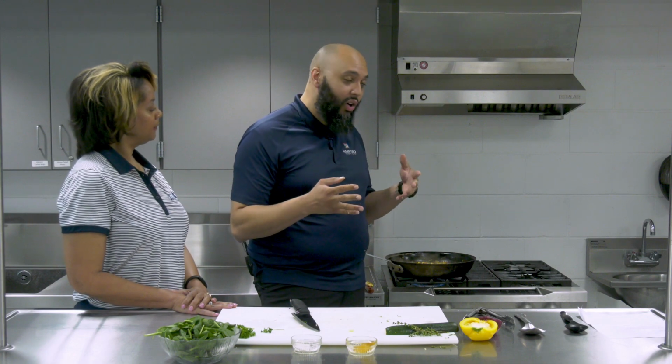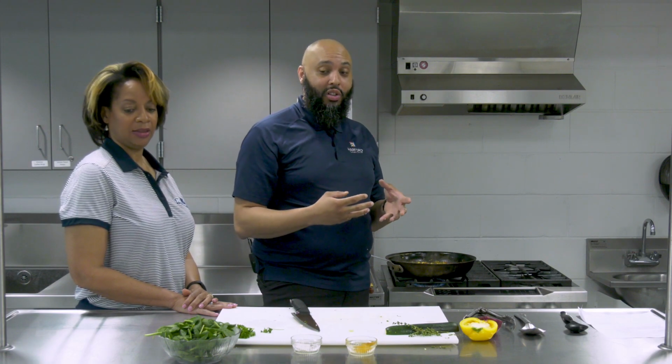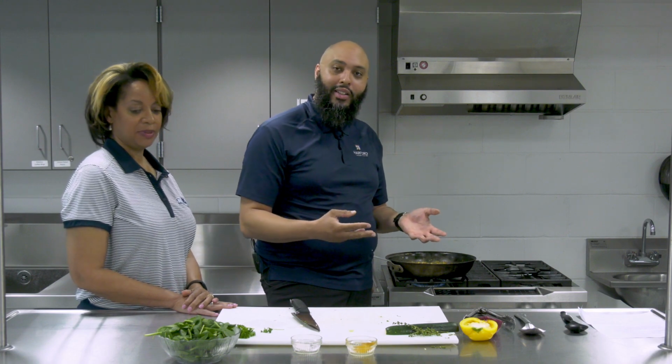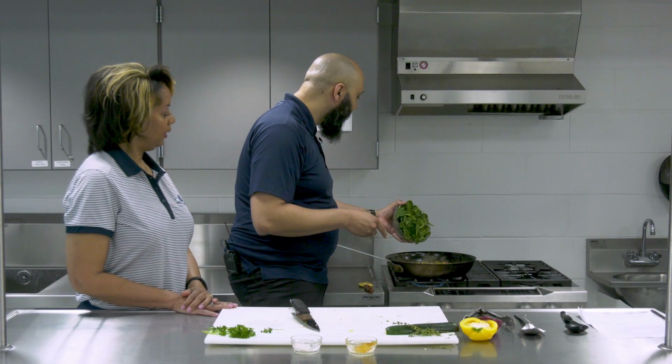Now with spinach, we all know, even though we have about 2 cups of spinach, it's going to cook down, and it's going to be almost next to nothing. So even though it may crowd your pan, just give it a few minutes, and then it's going to fit in perfectly. So I'm going to add that now. I'm just going to dump all of this in there.